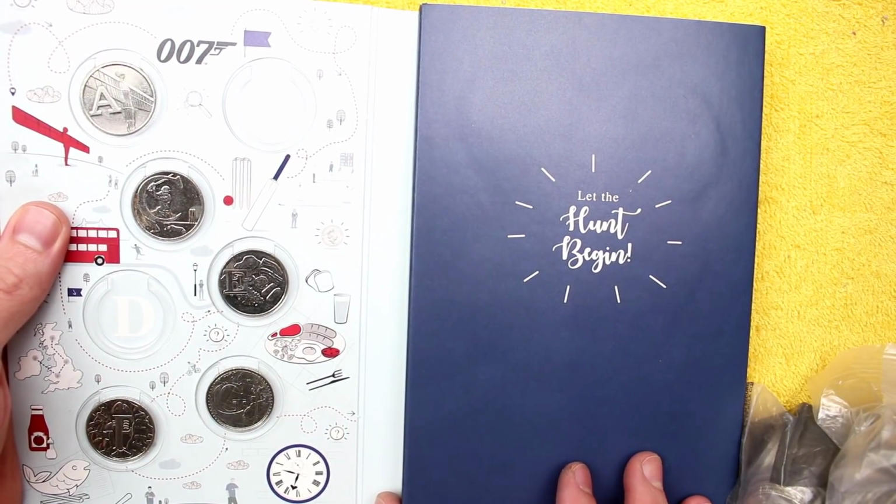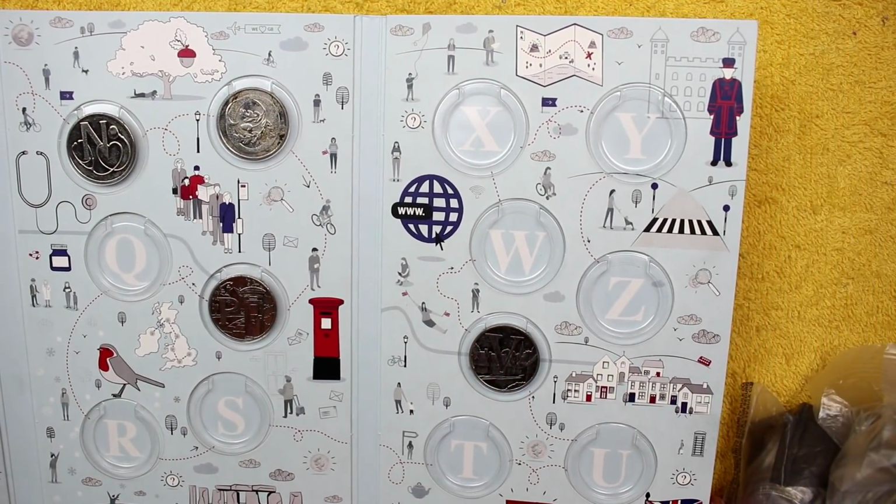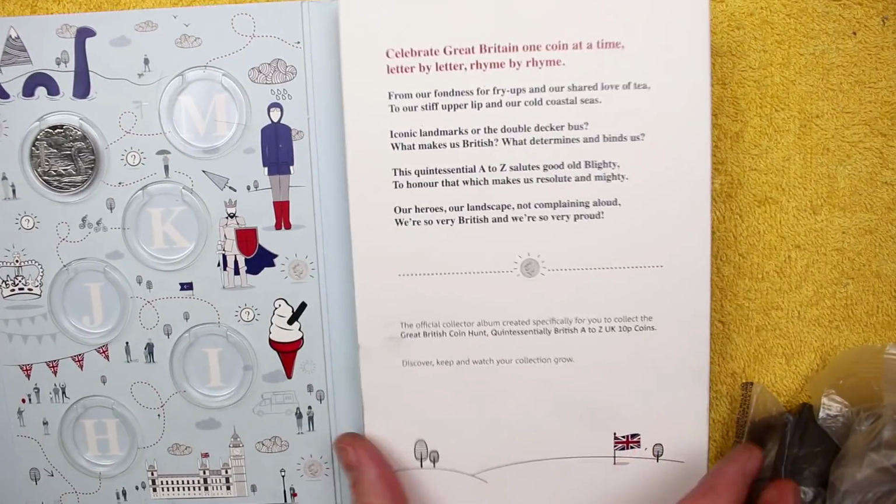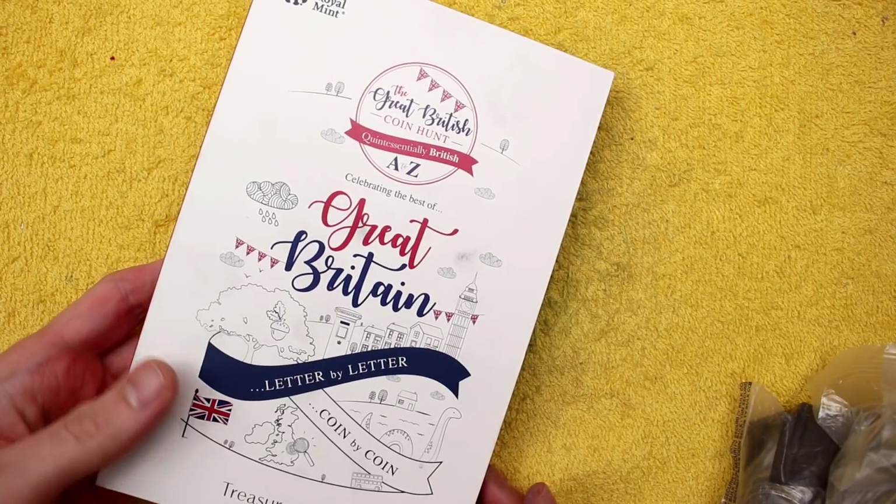Good going on this. A, C, E, F, G, L, N, O, P and V. So, plenty more to fill in this book as well. Without further ado, let's get into these coins.